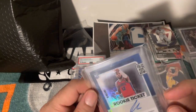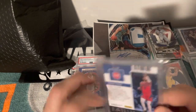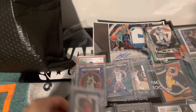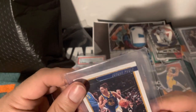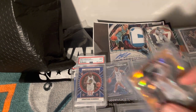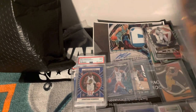Auto. We got an auto of Isaiah Livers. Okay. My first name is Isaiah. But it's a rookie card from 2022. So hey, let's see what happens. See how he does. All right, then we have a rookie from Jordan Poole. Let's go. I'm going to save the football player for last. Jordan Poole is a beast. All right, Jalen Johnson. That's a nice one. I'll take that anytime.